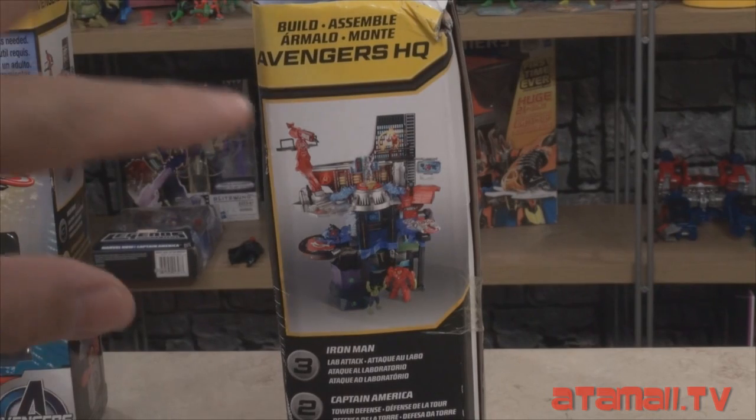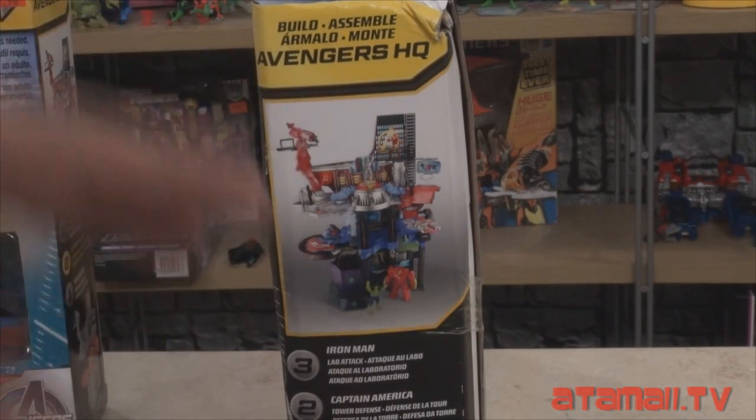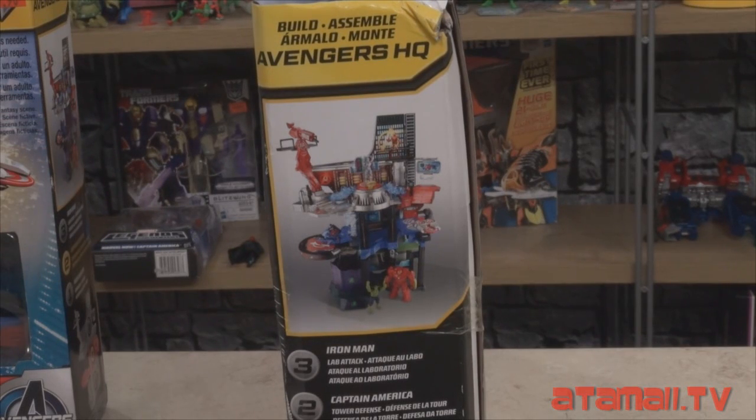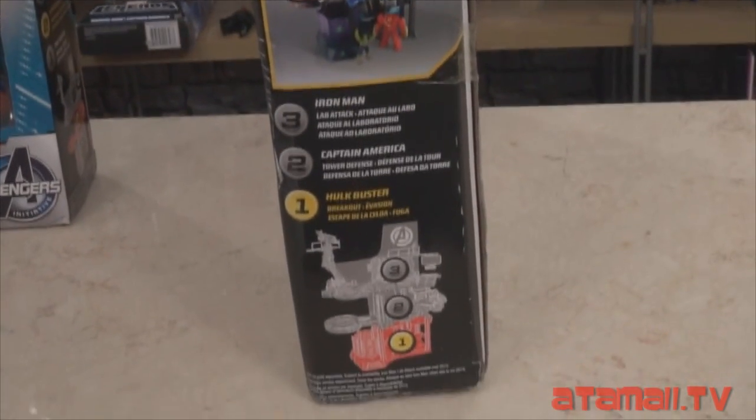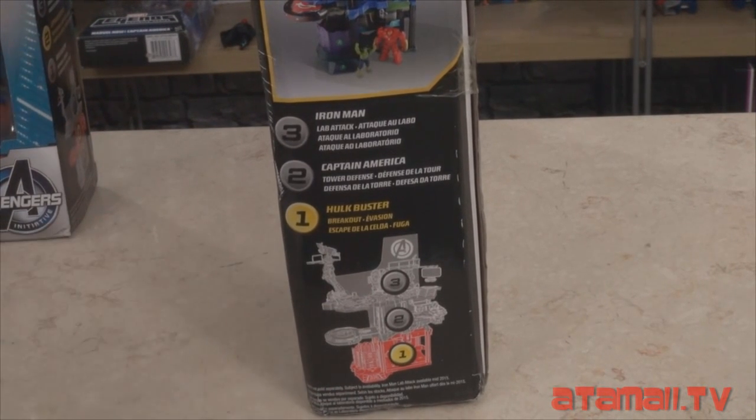Here's what the whole Avengers headquarters should look like. But Hasbro, in their wisdom, made it in 3 parts. And this is just part 1 of 3. See, part 1, part 2, part 3. Okay, it does make it a little more affordable, I admit that. And so this costs about $16.